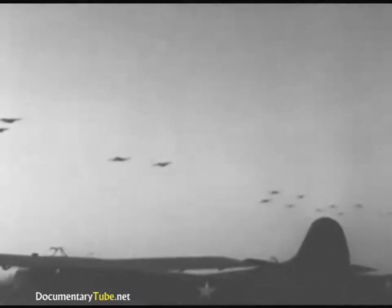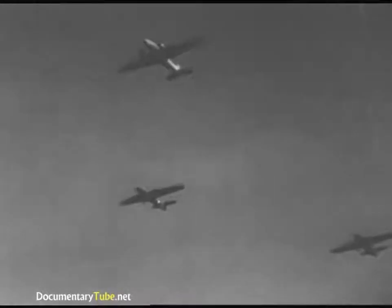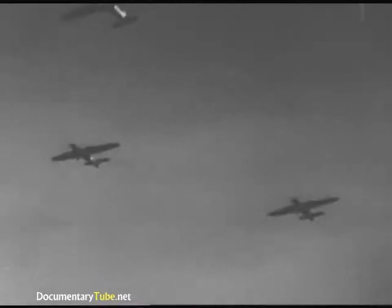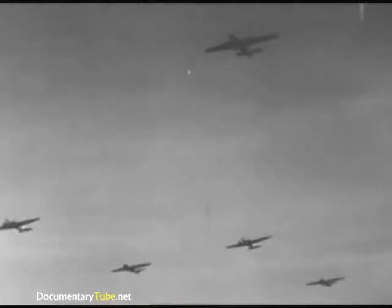From March through May, 35 lower echelon and 3 full-scale command exercises were held, culminating in a full dress rehearsal for the operation against the continent. The times, loads, distances, and navigational aids were exactly as would be used in the assault.